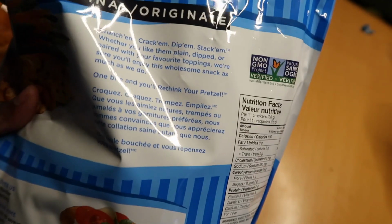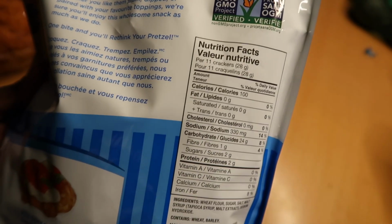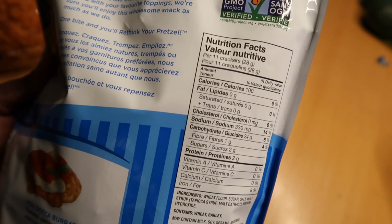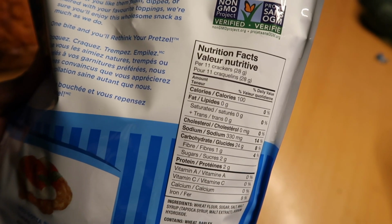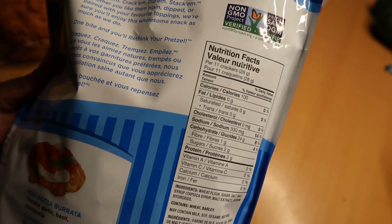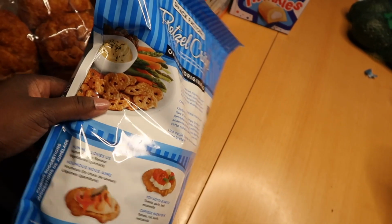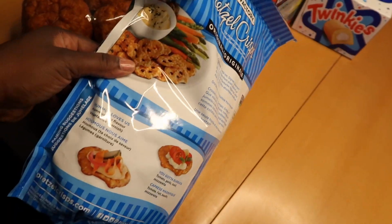For those of you who watch my hauls because you are watching your sodium too, these are actually still high in sodium. 330 milligrams of sodium for 11 crackers. That's just about one of the things that I watch, sodium and carbs. So they're good snacks for the kids and hubby, but not for me.